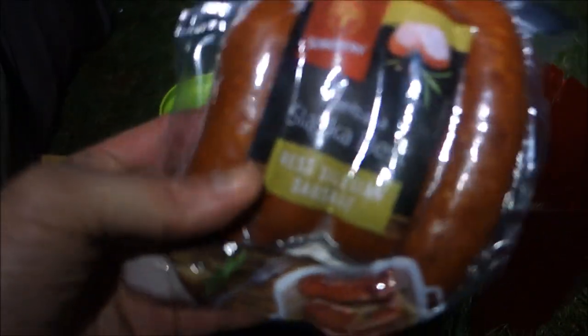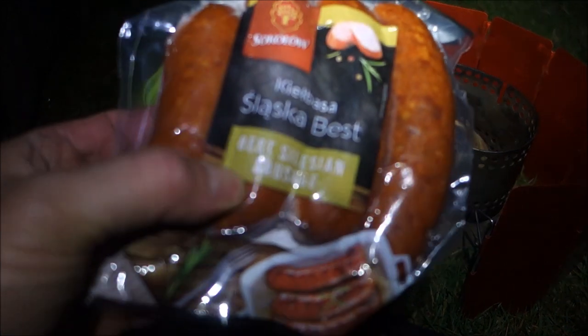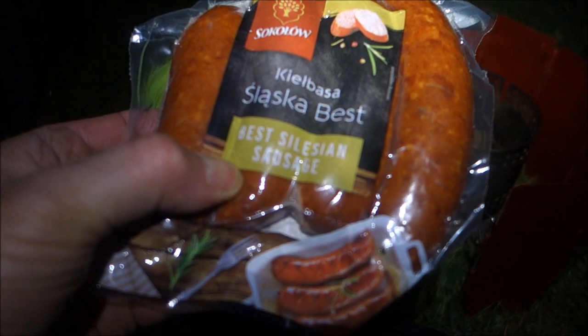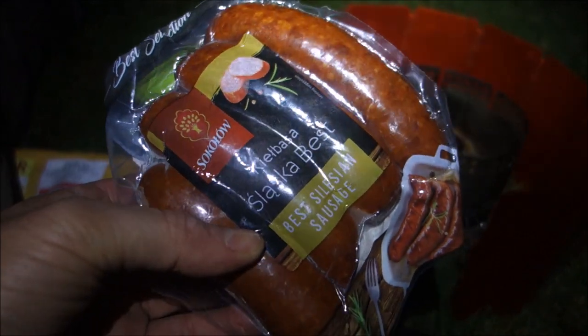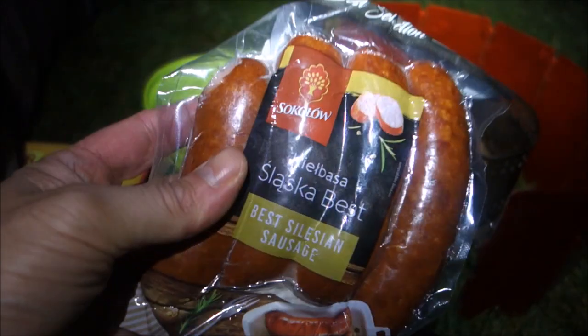We have tried something different. We've bought some Slaska, best Silesian, is it Silesian sausage? Anyway, this is ready to eat. All I have to do really is heat it up. But I've never tried these before.